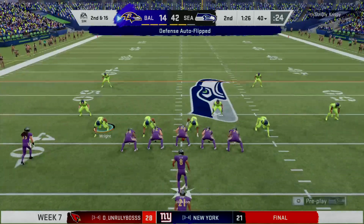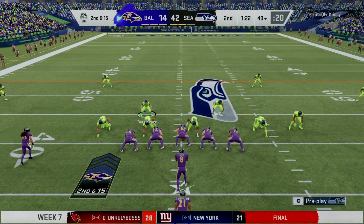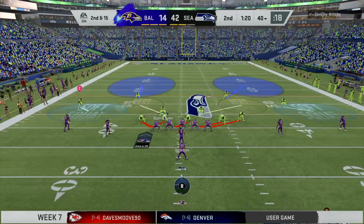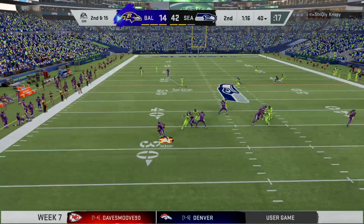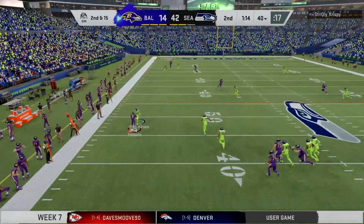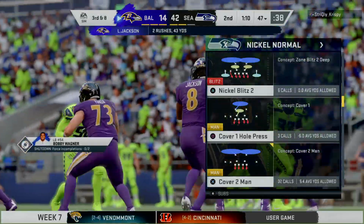Both these offenses having their way so far, so maybe the question isn't who's going to score the most points in this game. Maybe it's who's going to get some stops. Yeah, absolutely. And that sack, finally a first step in the right direction for a stop. Buying time to his left. And they'll get to him after a gain of 7 to the 47.